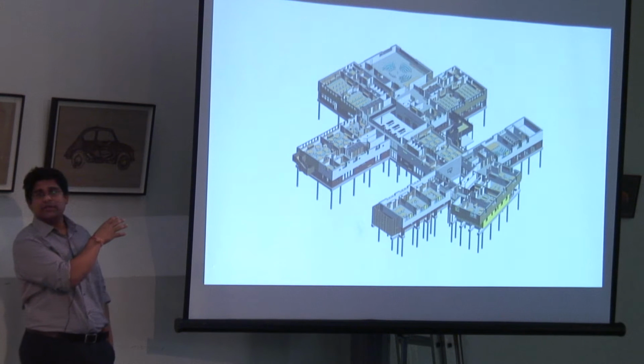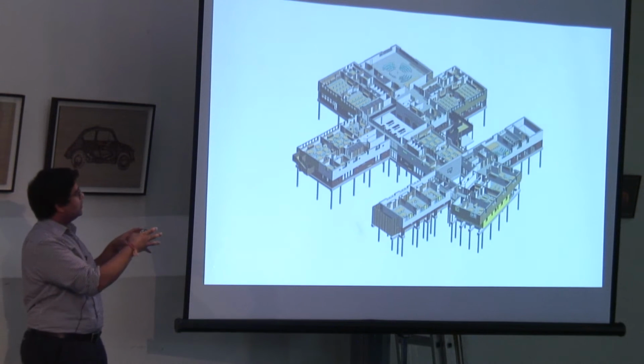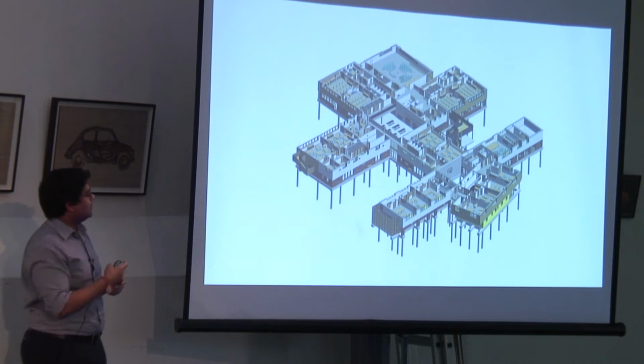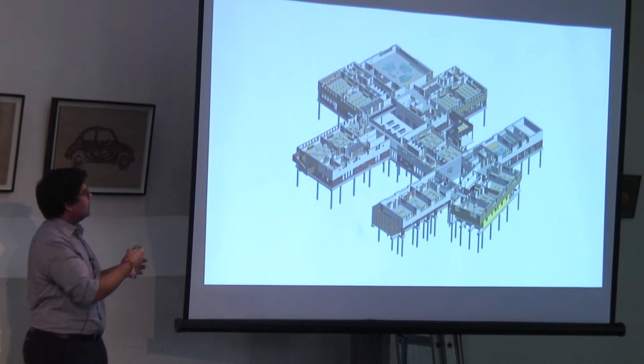Again, this is the school that I was showing you before. We're able to go and speak to each of the teachers or the heads of department, show them where all the furniture was. So again, they could make comments about layouts. And if they wanted to move something, we could just do it in the model on the day, in the design meeting itself.